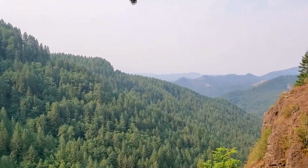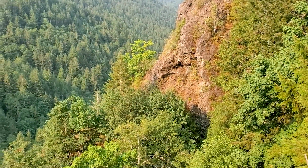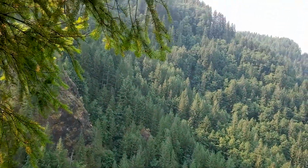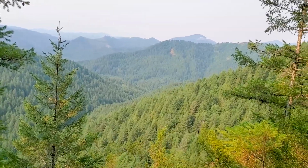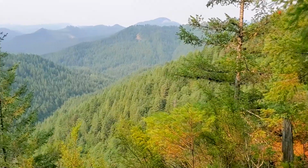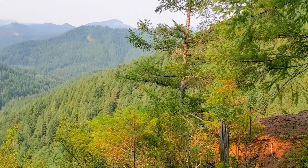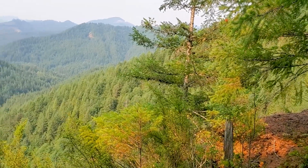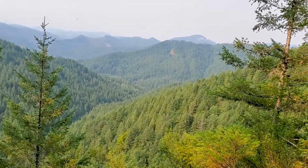Here's the view off this viewpoint. A little hazy from the smoke, but that's this country here. It's really steep. And another viewpoint here. So there's some really nice views along this section, when it's not all smoked in. And the air isn't bad. It looks worse than it is as far as breathing. Although I can start smelling a little bit of smoke, probably that's drifted in from the Cedar Butte fire.